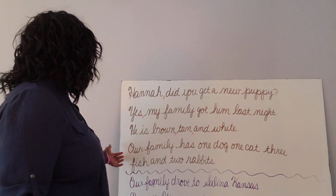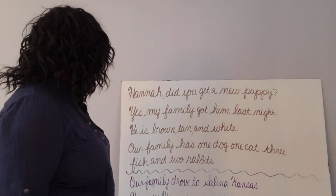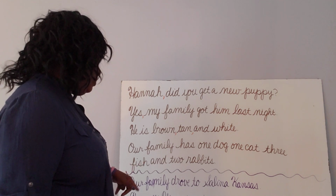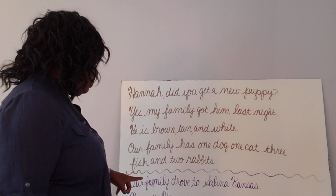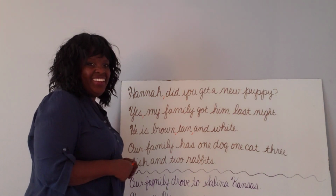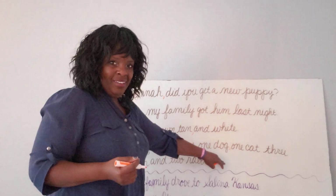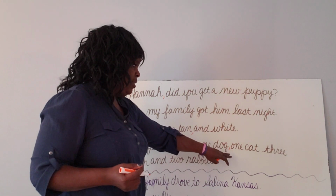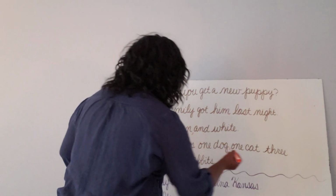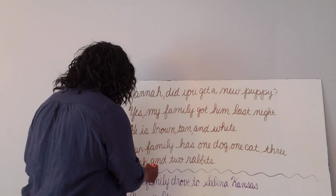Our family has 1 dog, 1 cat, 3 fish, and 2 rabbits. So we look for the series. Our family has what? We put a comma after 1 dog, so that way I know it doesn't go into the 1 dog 1, or 1, and then a dog, and then another 1, and then a cat. No, our family doesn't own ones, okay? Our family has 1 dog, 1 cat, 3 fish, comma, and 2 rabbits.